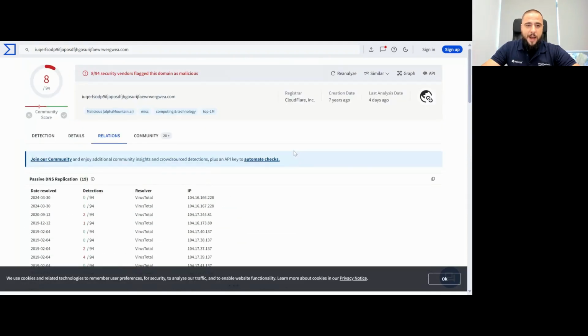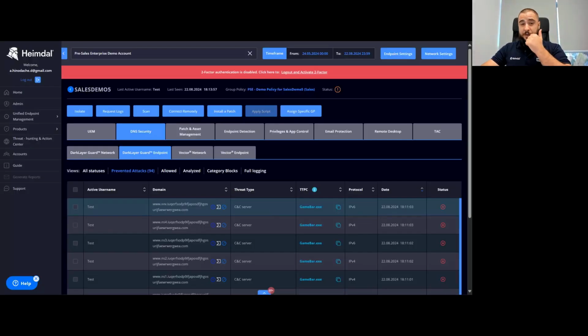Now, let's go back and see what other features could be useful. You have a full DNS over HTTPS capability. Actually, this is the world's first product that had that. You also have category blocking, where you can decide even between what times of the day these categories are blocked. You have the full logging of all the DNS traffic, custom blocking pages, and so on and so forth.